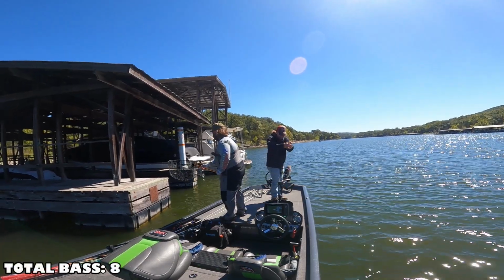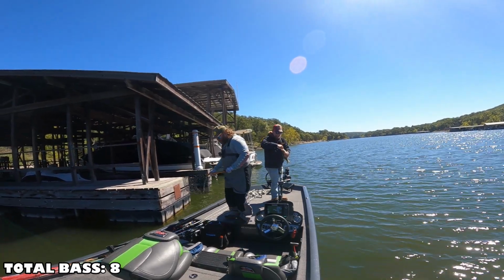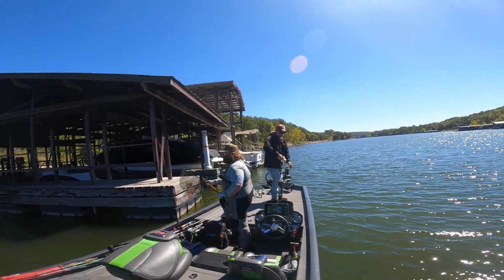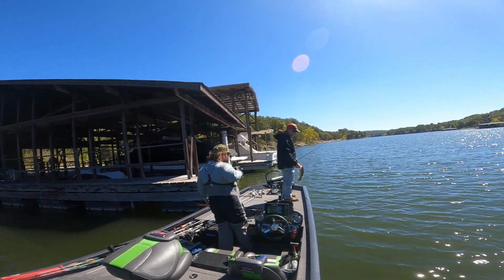It looked like a crappie at first. I was like, dude, that's a crappie. That's like a 15 or something. Like a 13, 15. There we go. A Kentucky, first one of the day.